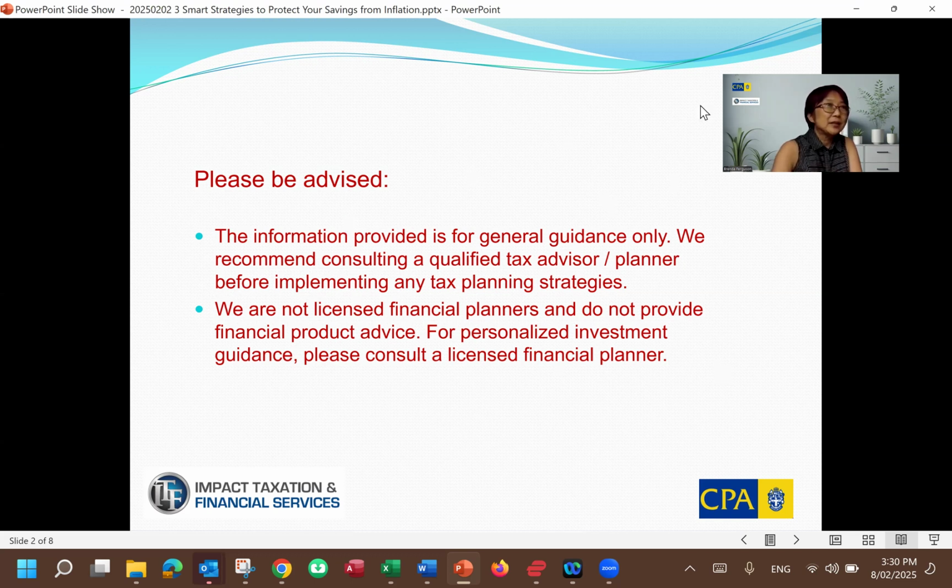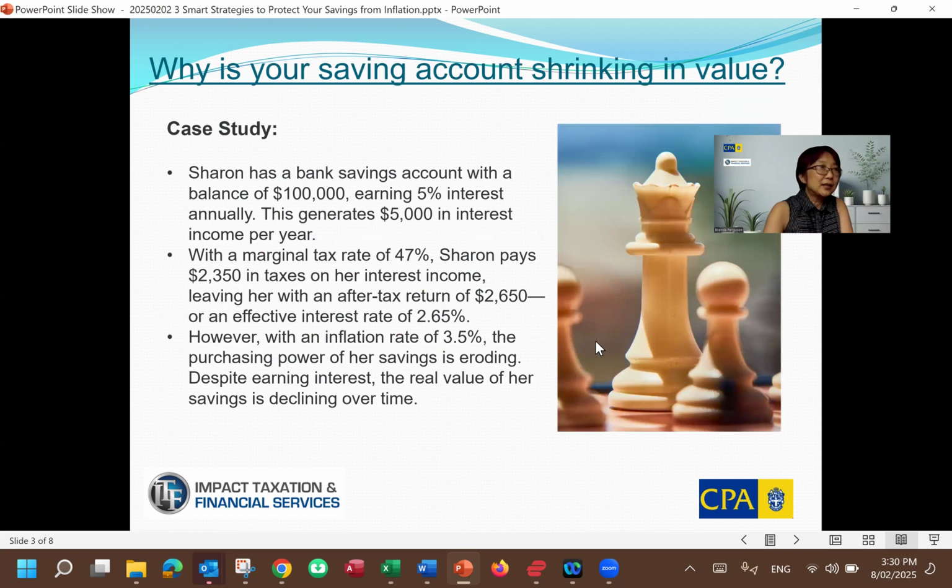Right. So first, let's have a look at a case study. Why is your savings account shrinking in value? Once we look at the case study, you'll understand why. Sharon has a bank savings account with a balance of 100K. The earnings will be 5% interest per year, and this account will generate $5,000 in interest income every year.